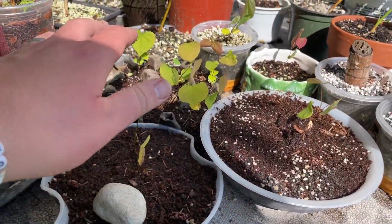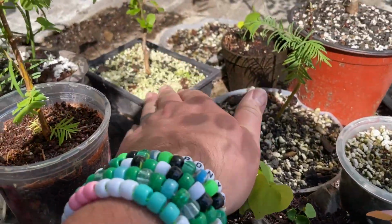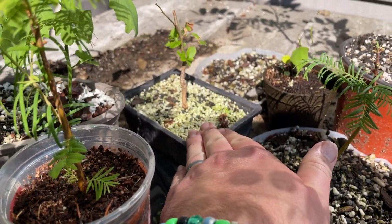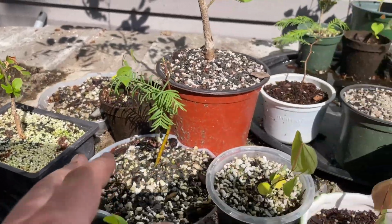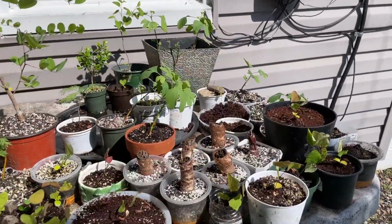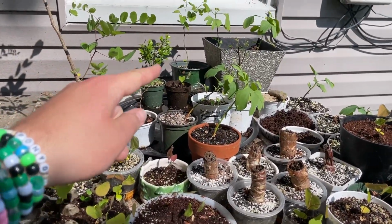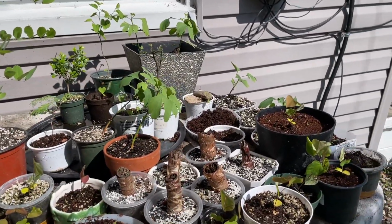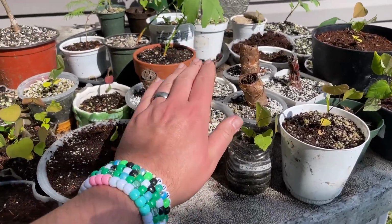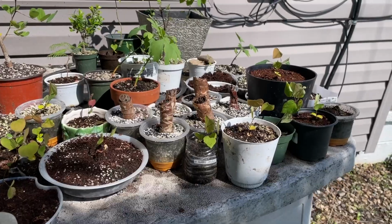I have a bunch of eastern redbuds that I'm growing here. I don't know what this is. I think it's a little maple. Oh man, and just a whole plethora of little seedlings over here. You know, we have little boxwood back there. Some more ginkgos for this year. Some yuccas that I'm trying to propagate. Yeah, lots going on over here.